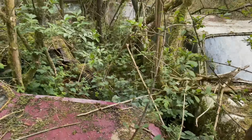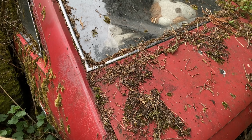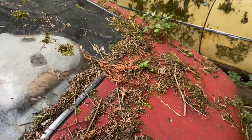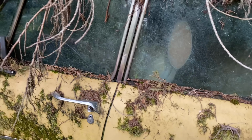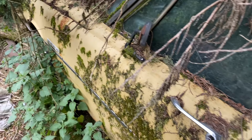Wow. Mark 2 Escort estate. Is that an old Rover? No, I think it's a Morris. Ugh. There's something dead on the floor there. Oh, that's part of it. A lamb, isn't it? Oh, it stinks. There's bits of animals everywhere. It's not a barn owl, is it? Oh, there's a dead crow there too.